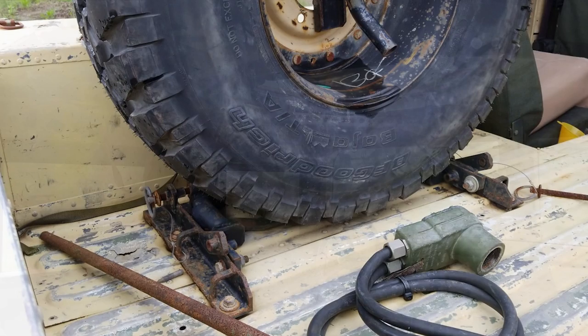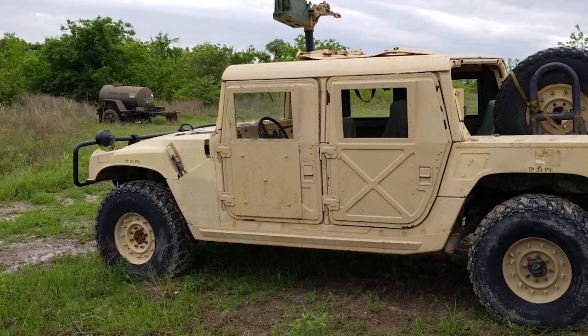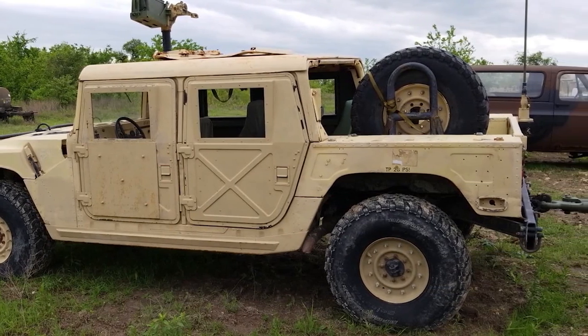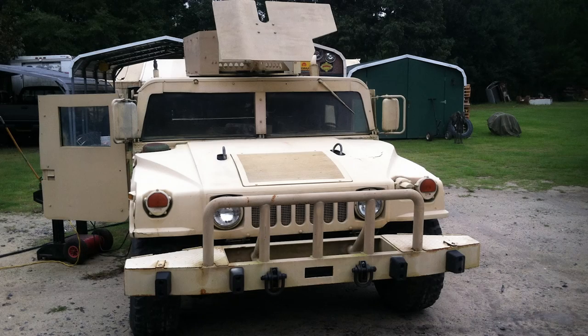If my research is correct, that makes it a GMV-N. Or maybe not, as it appears that this batch of 10 Humvees were converted before the GMV Humvee program officially kicked off. But look at it, that's a GMV. Now let's look at how a few GMV enthusiasts have outfitted their rigs.